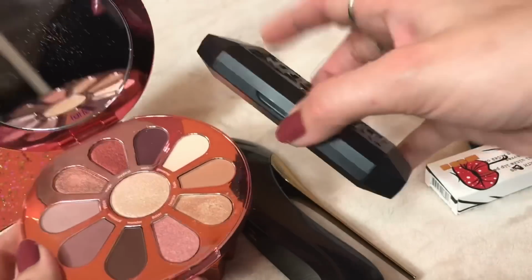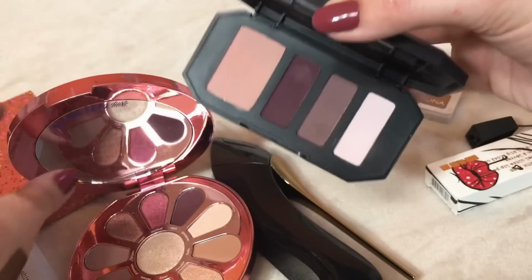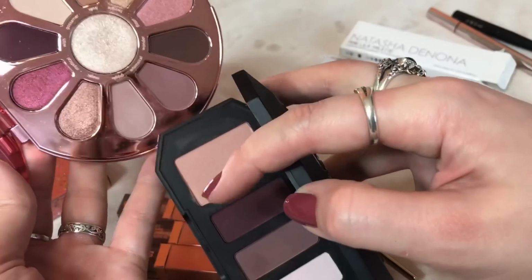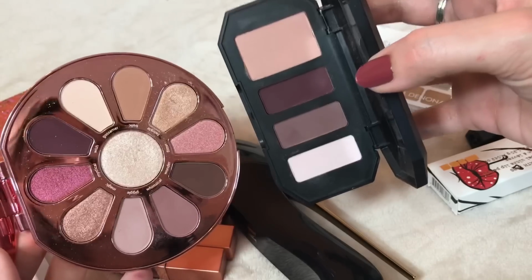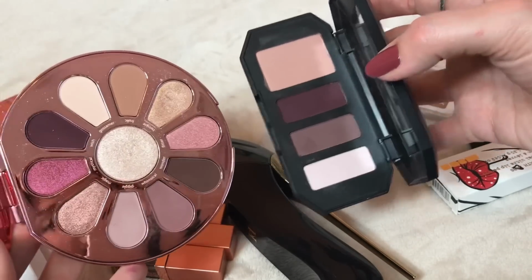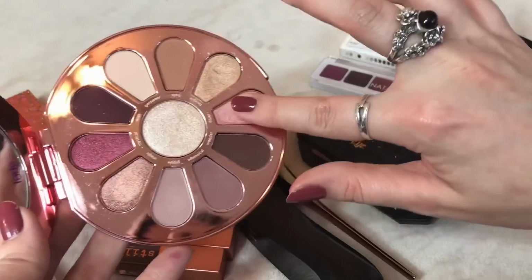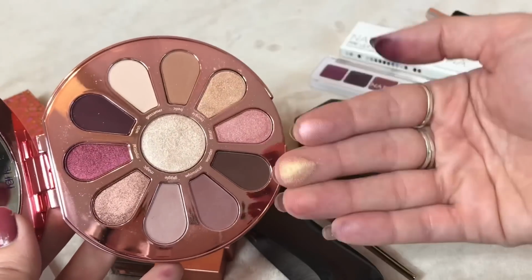Now in comparison to the Kat Von D palette that I do really like, this one has more of a pinky, warm toned shade. As you guys can see, this one is a little bit warmer, this one is a little bit cooler, and I feel like if I had to pick once again, I would go with the Kat Von D. I'm not extremely impressed with these shadows. This middle one is extremely flaky. This one, I mean, they're just not my cup of tea really.